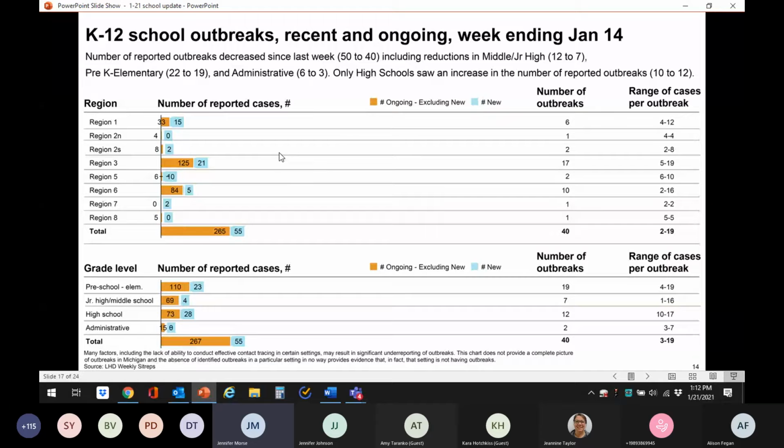The school outbreaks, the way they're reporting this is a little different. So this is actually the number of cases on the left side, and then on the right, there's a number of outbreaks and the range of cases per outbreak.